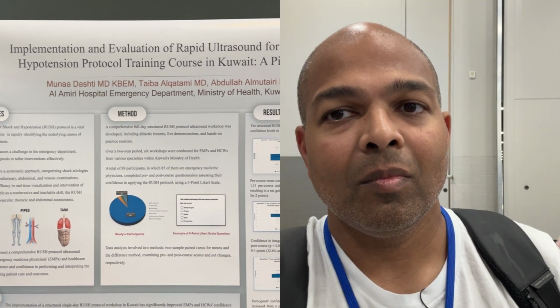The rapid ultrasound for shock and hypotension protocol is a vital tool that we use in the ED for undifferentiated shock. It's used in the assessment and dynamic monitoring of undifferentiated shock. In Kuwait, we've just recently implemented POCUS as a core competence for our residents, but we are also recommending it in the ED for our physicians. The only issue that we have is there aren't enough trained physicians that can apply POCUS.